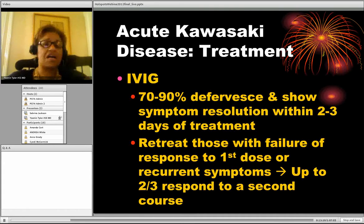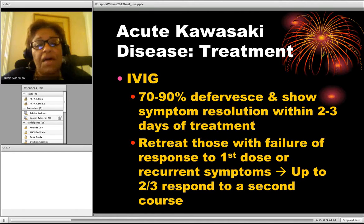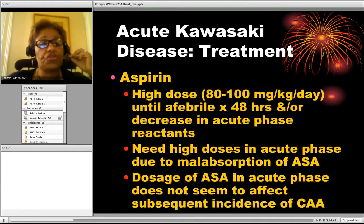So the treatment of Kawasaki's disease is IVIG, and 70 to 90% of children defervesce after the first dose of IVIG and are ready to go home. However, a small number require 2 and 3 doses of the medication to resolve. So you do treat them with up to 3 doses of the IVIG. After that, treatment is much more complicated and specialized. In a case report, Remicade, an anti-inflammatory, has been used in these children.